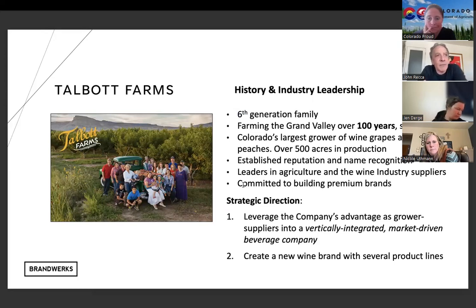At the time that we started working with them, they had not just the peaches, but Talbot's cider, which is a hard cider, and that has developed some pretty good distribution within the state. But given their strength and their production capabilities, their integration all the way through growing and processing, they felt that they had a sustainable advantage, and they really wanted to strategically leverage all of that into a vertically integrated, market-driven beverage company, focusing on wine initially as they began to grow.